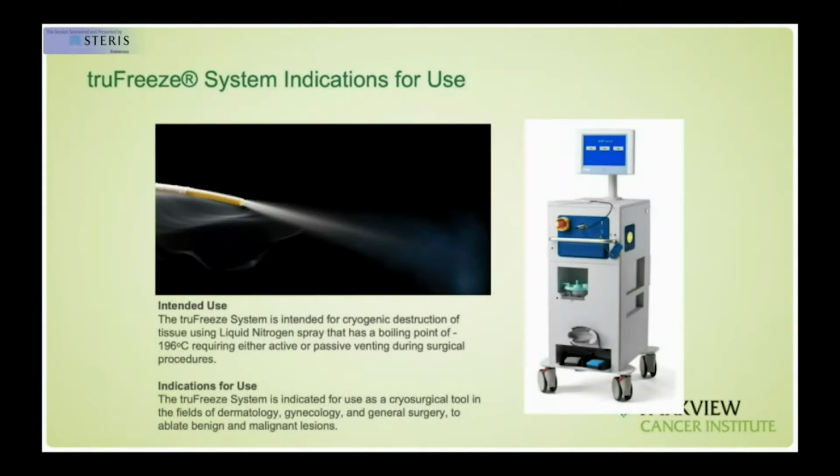Here's an example of the catheter, and here's what the machine looks like. The catheter goes through a standard upper endoscope, or can go through other types of endoscopes as well. The catheter then is connected back over to the machine, which you see on the right-hand side of the screen there.